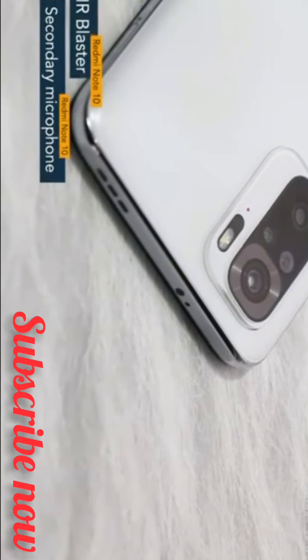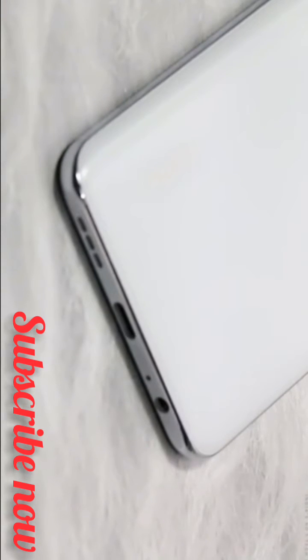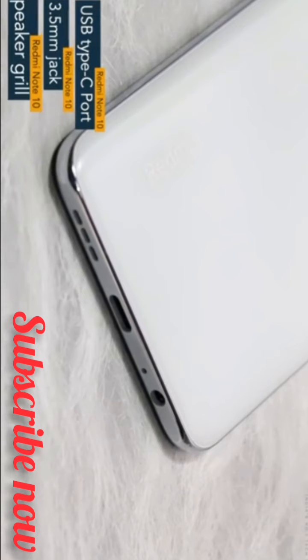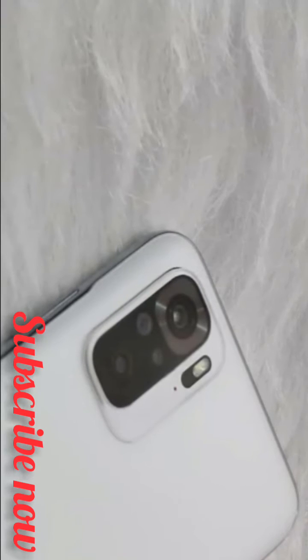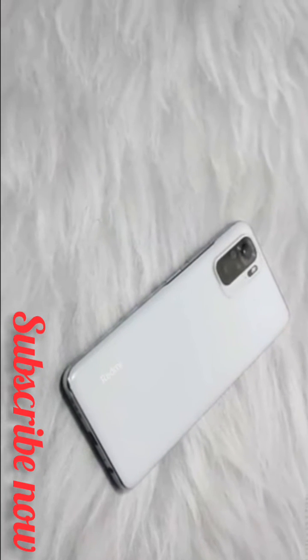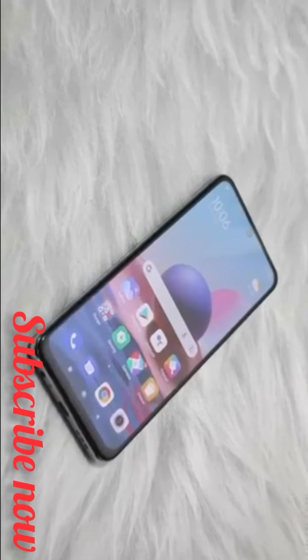On top, there is a secondary microphone, IR blaster and speaker grill. The bottom of the phone features a USB Type-C port, 3.5mm jack and a speaker grill. Redmi Note 10 comes with a quad camera setup with the Redmi branding at the bottom. So that's all as far as the design is concerned.